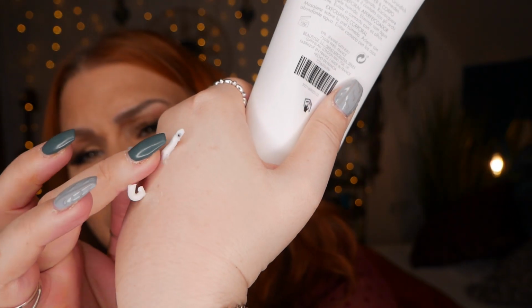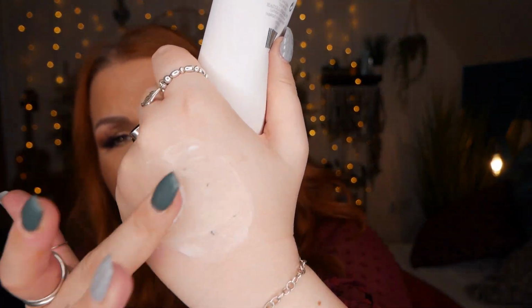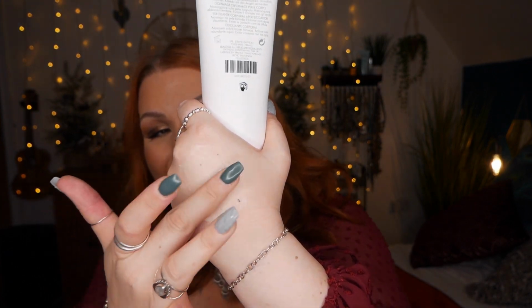Ooh, there's some dark bits in it. The cream feels so lovely, like a really thick body butter. And then you've got the little bits then to exfoliate your skin. It's a really nice smell, although I've just put it on top of the Pry serum. I don't know. But it feels really lovely.